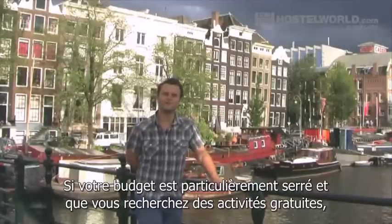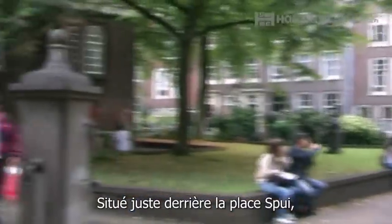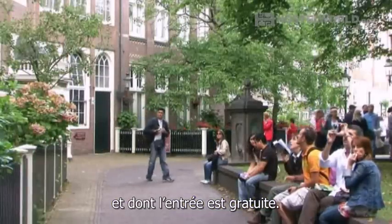If you're on a really tight budget and you're looking for some free things to do, here are a few suggestions. Located behind the square known as Spui, behind is a tranquil courtyard that was once home to a female religious community, and entrance is free.